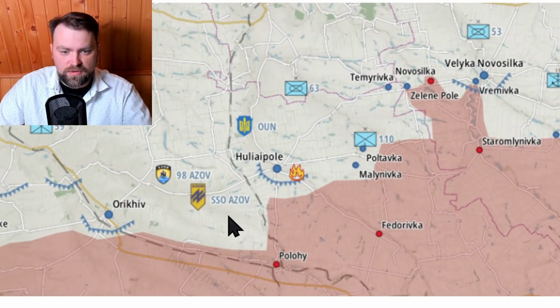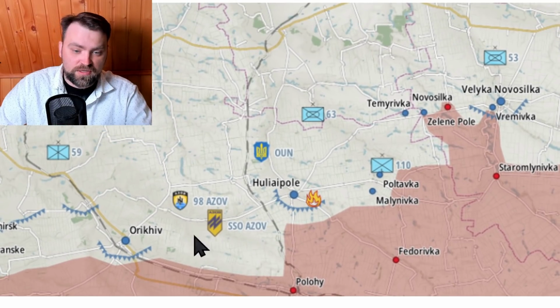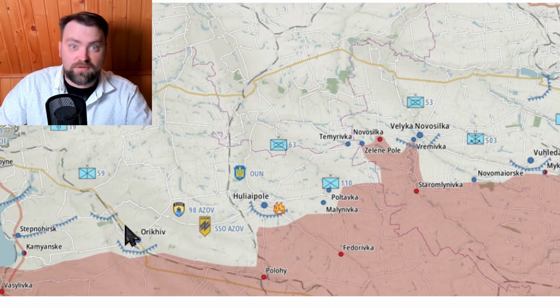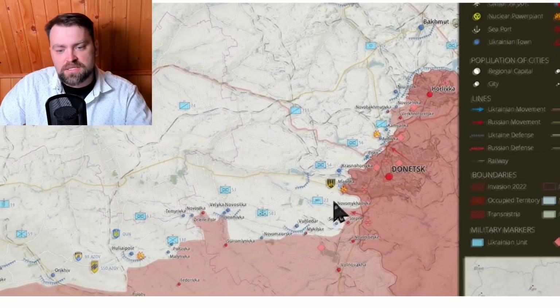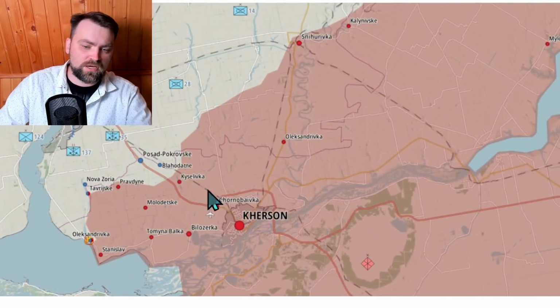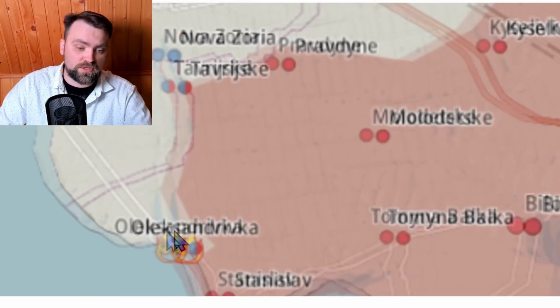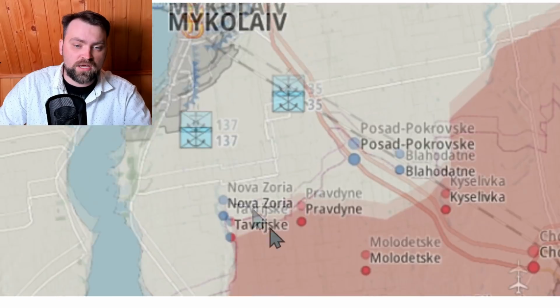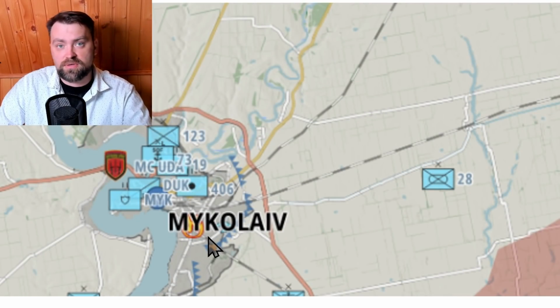The war is ongoing, but Russia was not able to take anything here. So speaking about the Azov regiment, they fight here near Orikhiv. We have one more Orikhiv, but near Zaporizhia, as you see. So here's not a big change. This is Kherson and Mykolaiv. Kherson, as you can see, is under Russian control. So we have fighting ongoing here near Alexandrivka, and Mykolaiv was under artillery attack just the recent night.